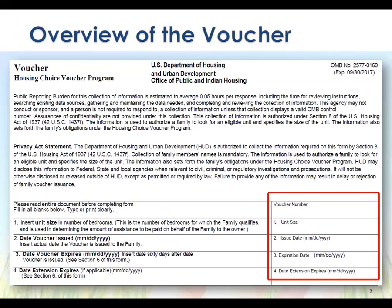Now that you have been deemed eligible for the Section 8 program, you will be issued a Housing Choice Voucher. This voucher is for you to keep and shows the unit size that you have been awarded based on your family composition. You can find the issue date and expiration date on the first page.